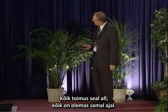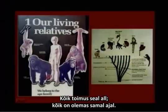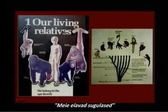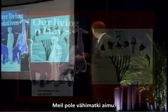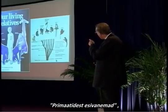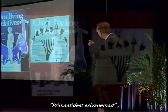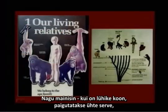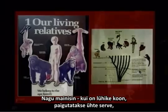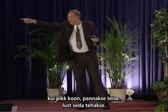Here again, everything happened down there. Everything exists at the same time. Our living relatives. Those are our relatives, but our ancestors, we don't know what they were like. We have no idea. Primate ancestors. And then we have shorter snout and larger snout. Just like I said, if you have a pug, you put him on this side. If you have a snoot, you put him on that side.